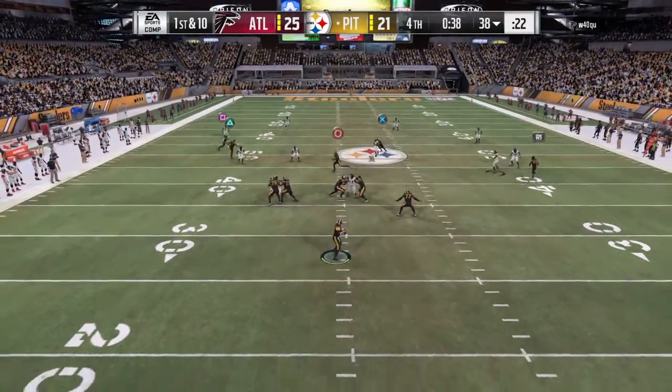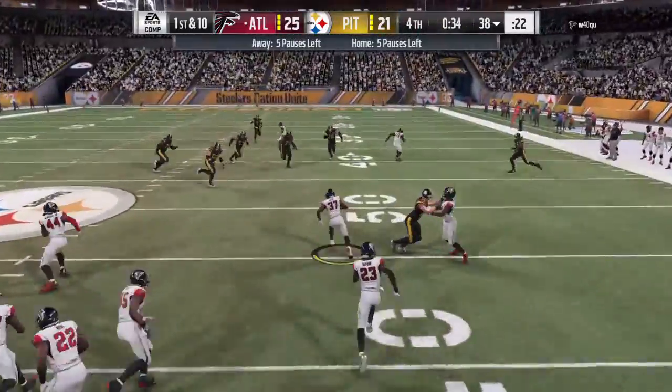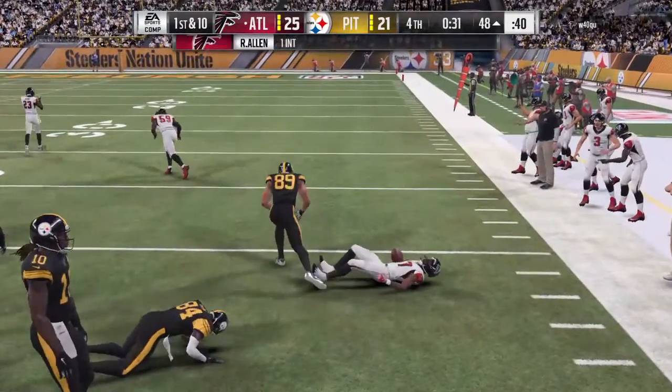He's back to throw. Now a desperation throw. And, oh, a crusher there as it's intercepted. Ricardo Allen with a pick. And he'll take it across mid.